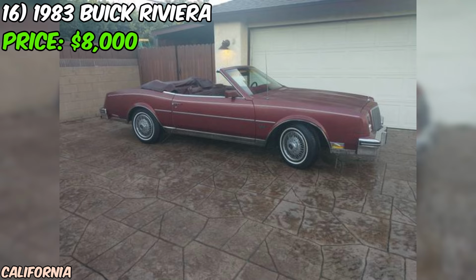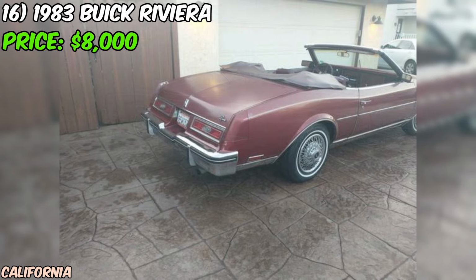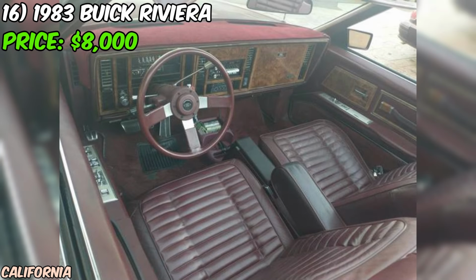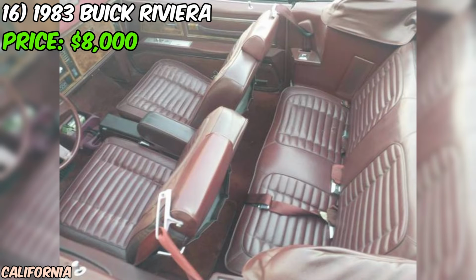First off, let's talk about the basics. This Riviera is powered by a robust 8-cylinder engine that runs on gasoline, and it's paired with an automatic transmission that makes driving a breeze. The odometer shows just 92,000 miles, which is pretty low for a car of this age. And get this, the seller even has the original paperwork for the car, which is a real rarity these days.